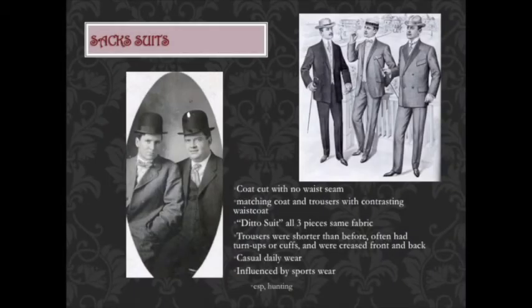New to this was the trousers getting a little shorter, having a little cuff, and being creased. So now the clothes get a press, and they can process these clothes a lot easier. Again, it's inspired by sportswear. Sports are big on the stage.